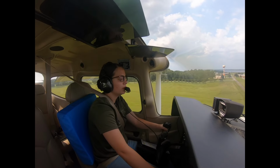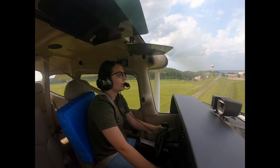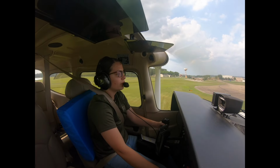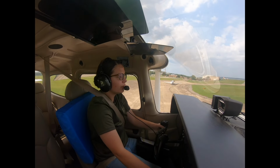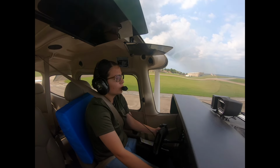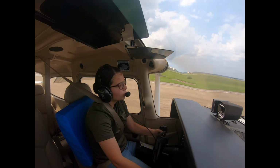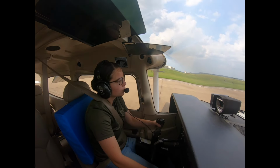Coming in. It's a little to our left, so we're going to use left aileron, right rudder, keeping it steady. Remember, in 312 Golf Victor, left. Runway 10, line up and wait. Not too much. Runway 10, line up and wait, 312 Golf Victor.